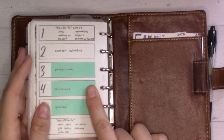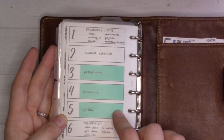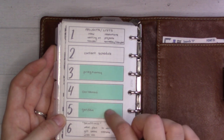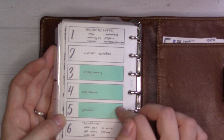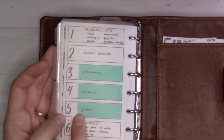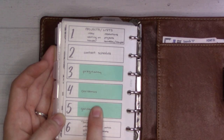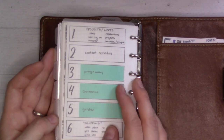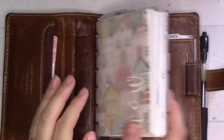That's the nice thing, at least about the pocket size here, is that it's the perfect size to fit one of those post-it flags. So I can easily move these without rearranging everything. So if I want to get rid of that garden section and replace it with a different project, easy enough to do. I don't have to redo the entire index just for that. And then that brings us to the end.